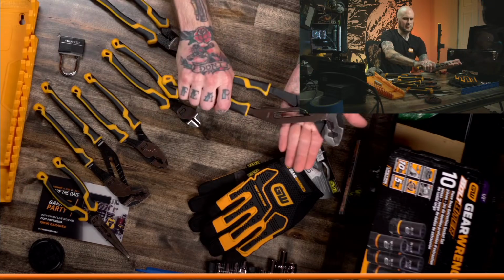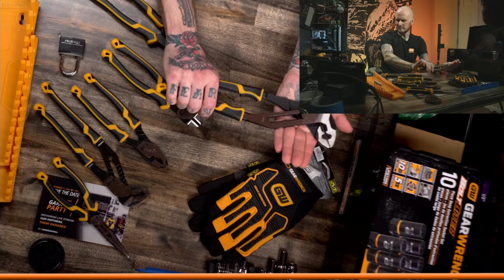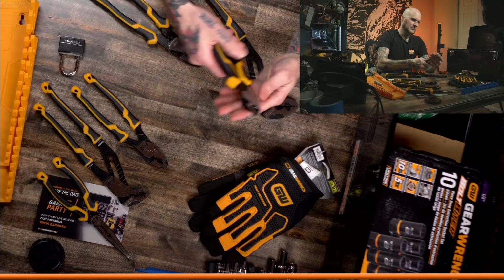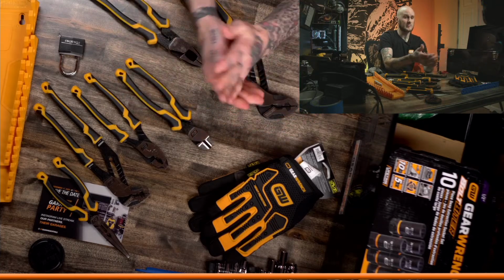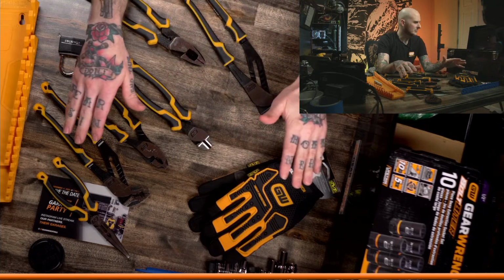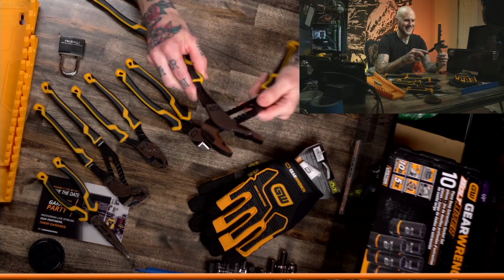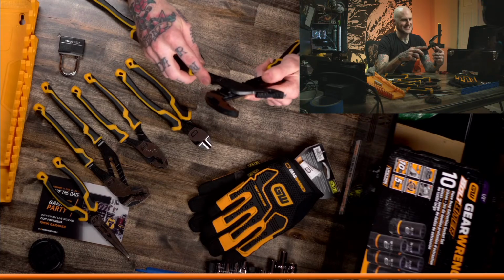That's awesome, man. Hey, Brian Eslick, tell us a little bit about your first thoughts on these pliers. First of all, I noticed that the grip, when you squeeze them, they don't pinch your fingers. When you fully close them, some pliers, when you squeeze them all the way, they'll pinch your fingers and give you a blood blister. These do not. So that's pretty awesome.